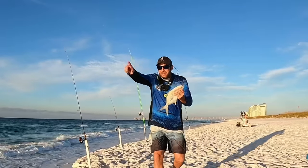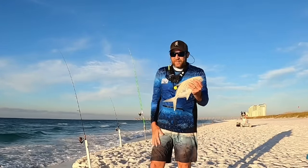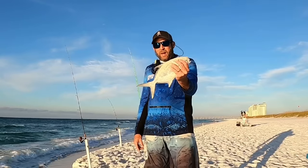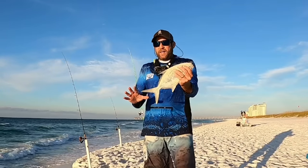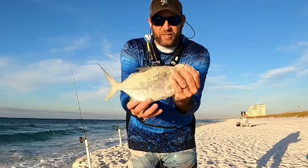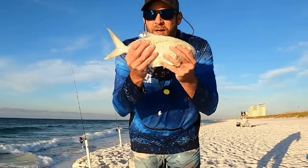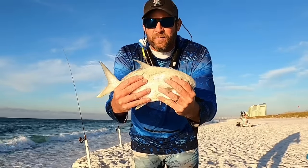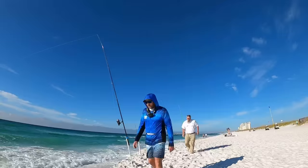I'm gonna go back and get my rod that's way down there. These rods started going off. We got the keeper pompano, first one of the morning. Love it. He's about 13 to the fork. Smells like a pompano, doesn't smell like an acorn worm. Very excited about catching this first fish.